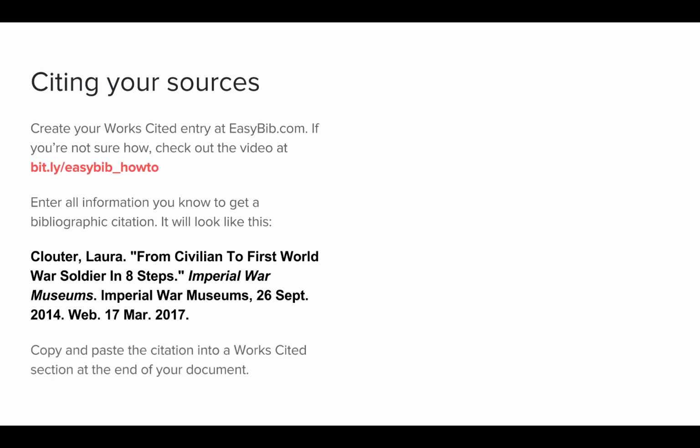Once you have the citation, you copy and paste it out of EasyBib into a Works Cited section at the end of your document. After the end of your story, you list all of these citations for your sources.